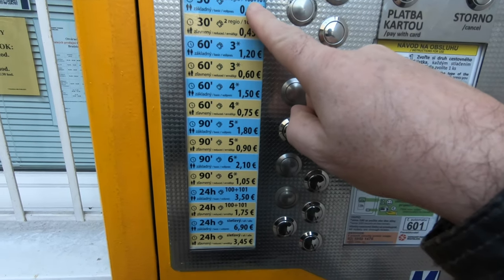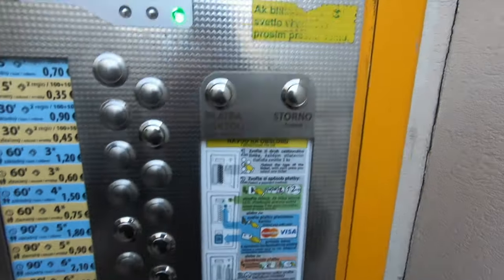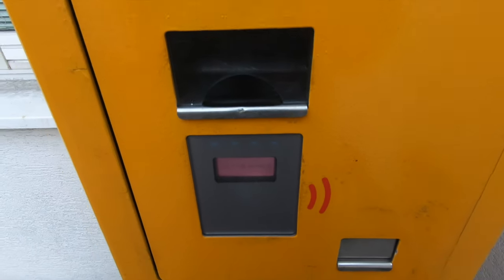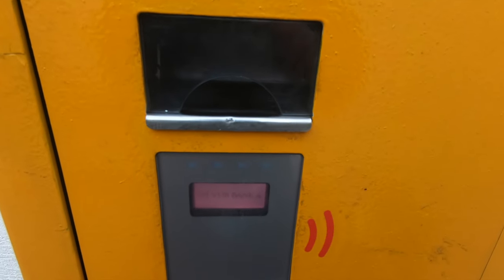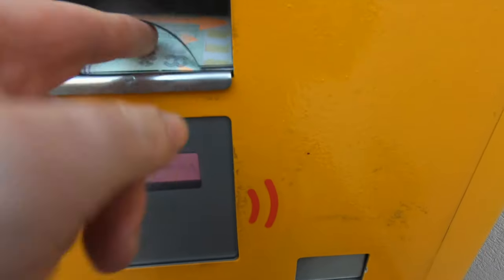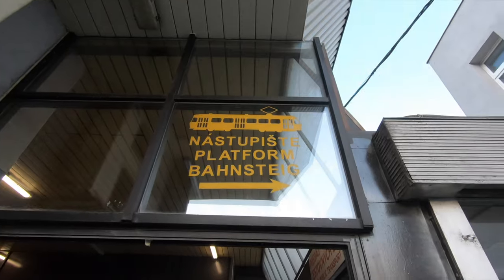101. No idea what that means. But let's press that. Give it my euro. It seems to have eaten that nicely. We can change anyway. Now bring me a ticket. Hey, give me my ticket. And here's a ticket. Now I don't know if it'll validate it or not, but I shall guess.